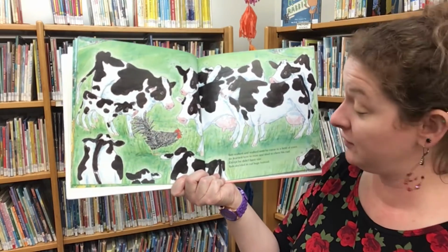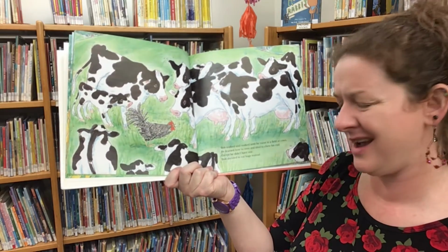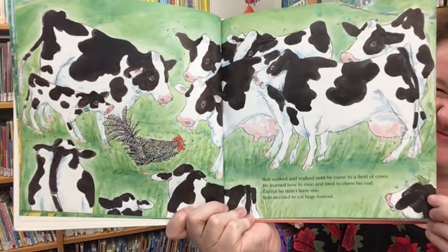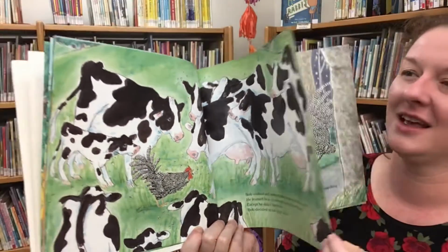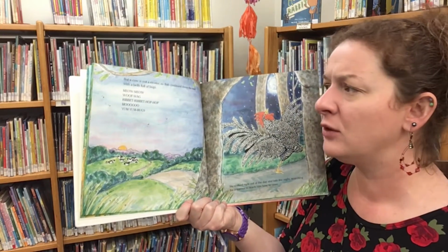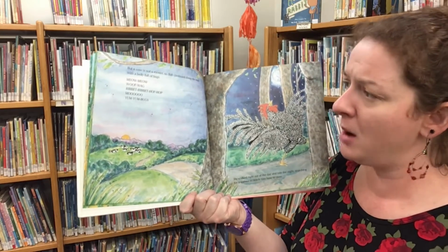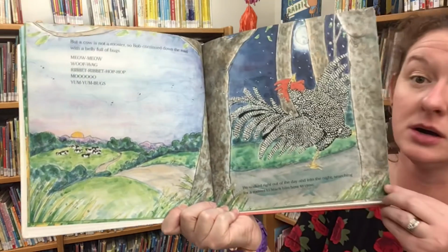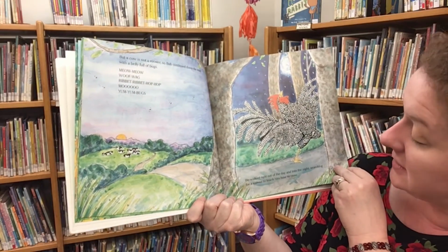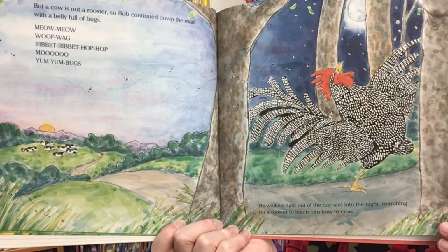Bob walked and walked until he came to a field of cows. He learned how to moo, and he tried to chew his cud, except he didn't have one. So Bob decided to eat bugs instead. But a cow is not a rooster. So Bob continued down the road with a belly full of bugs. Meow, meow, woof, wag, ribbit, hop, moo, yum, yum, bugs. He walked right out of the day and into the night, searching for a rooster to teach him how to crow.